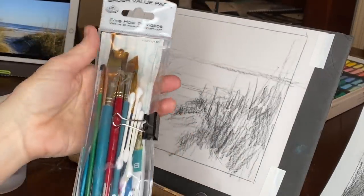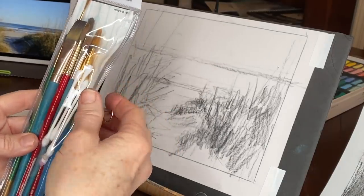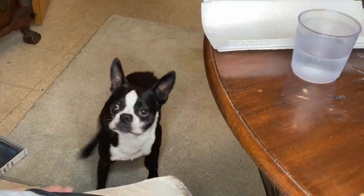And here is my selection of brushes I chose to bring with me when I travel. I knew I wasn't going to be painting very large. Oh, and I had my little visitor, Jackson. He hopped up in my lap, which did make it kind of hard to paint. No, I really had to put him down.